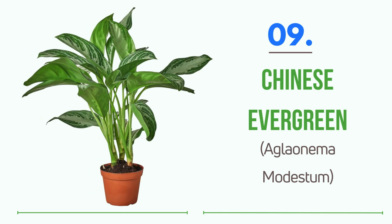Chinese Evergreen is one of those underrated gems that gives you premium looks at a super affordable price, usually under $15 for a solid-sized plant. Its leaves are beautifully patterned with shades of green, silver, or even pink, making it look like something straight out of a designer plant shop. The best part? It's nearly indestructible. This plant thrives in low light, doesn't mind inconsistent watering, and stays lush even when neglected a little.